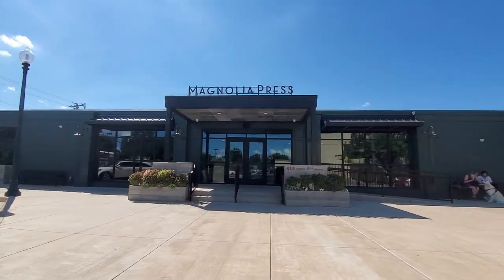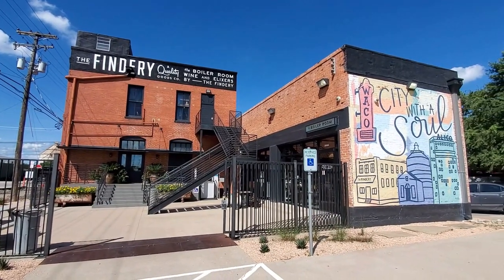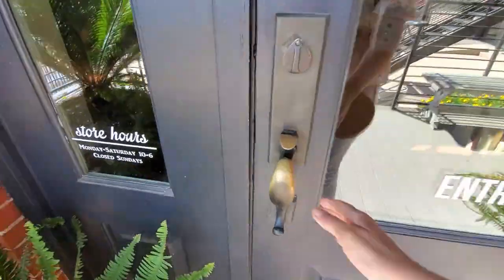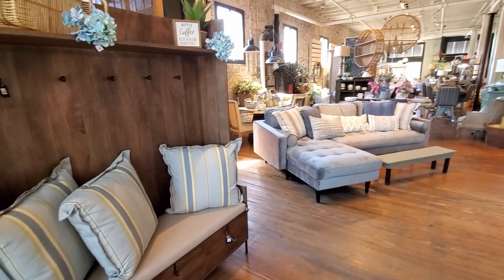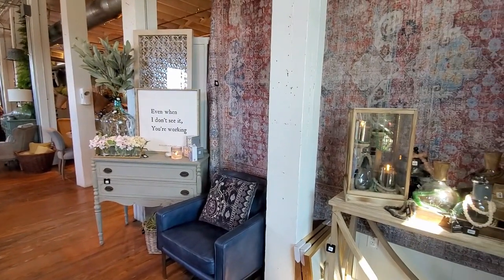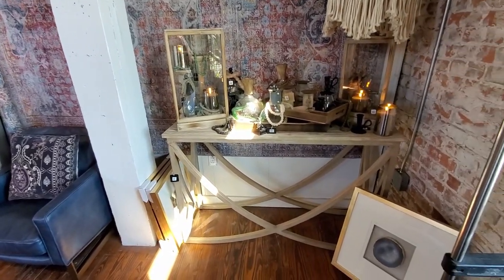As I said, the Findery is located next to the Magnolia Market, and in this store you can find a variety of decor pieces, furniture, clothing and accessories too. And the style is a mix of farmhouse and modern decor with some vintage pieces too. I love it, it's beautifully decorated, so it can inspire you and give you some ideas to decorate your home.